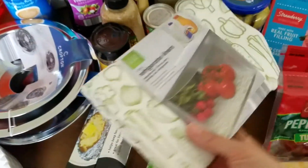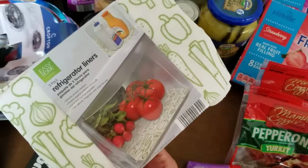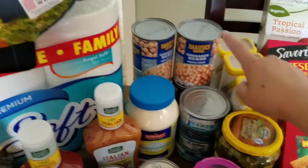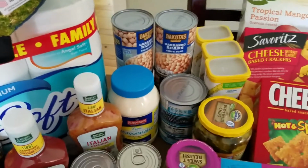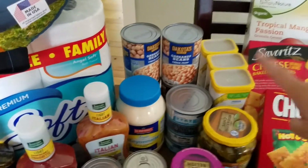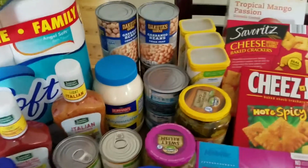These kitchen refrigerator liners. These are great for produce. They absorb moisture. I'm going to try not to skip anything this week. The chickpeas, Aldi is almost always out of them, so when I see them, I grab them. So I grabbed 4 cans today. The lemonade we use a lot of, and those were the last 3 containers, so we got those.